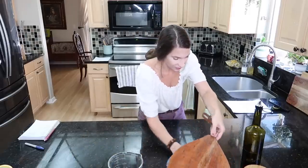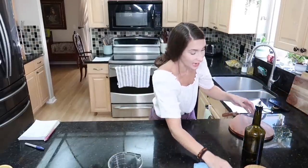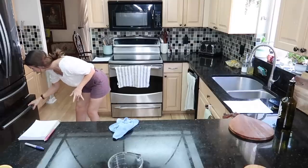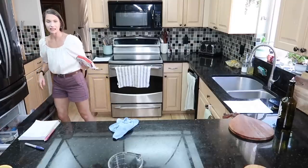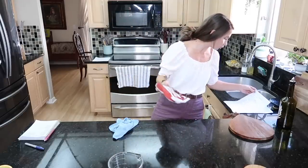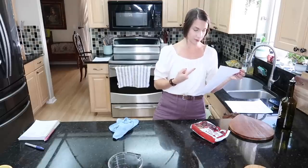I saw the title of this and I just thought, yeah, I'm making that. It's kind of fall because it has cherries in it. Are cherries a fall fruit? I don't know. It doesn't actually matter because you need frozen cherries for this. It's the cherry pork loin. Seems pretty simple.